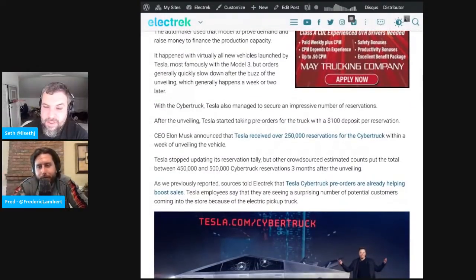Of course, it's only $100 though. Yeah. Let's keep that in mind. I mean, the level of commitment is not as great as it's used to for Tesla vehicles. Like the Model 3 was $1,000, Model S and X varied from $2,500 to $5,000 at one point. So yeah, definitely not the same level of commitment.